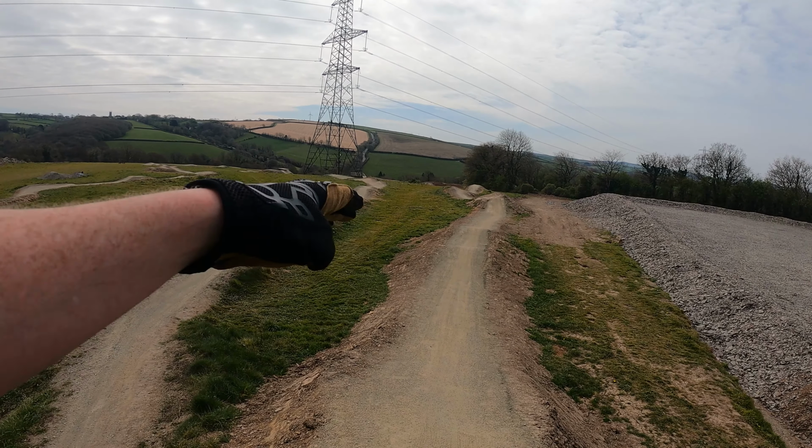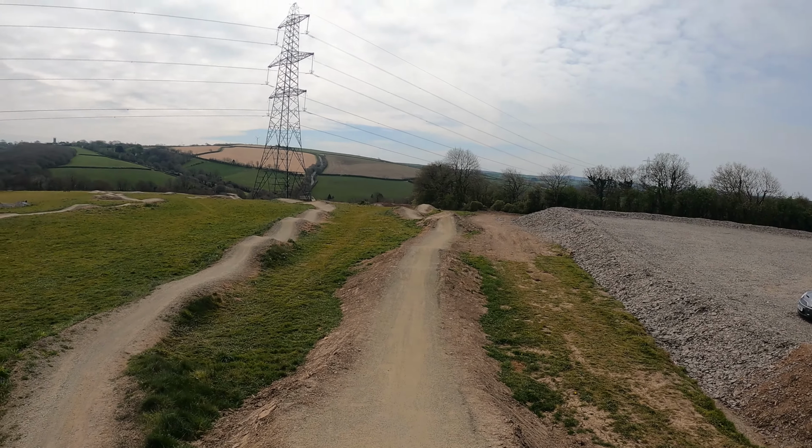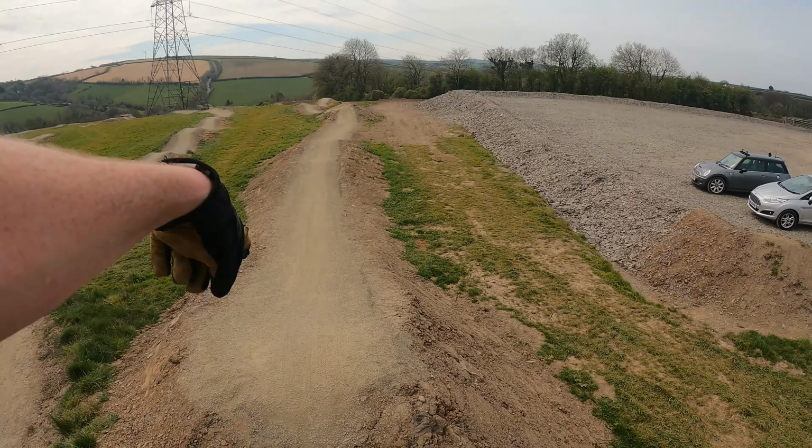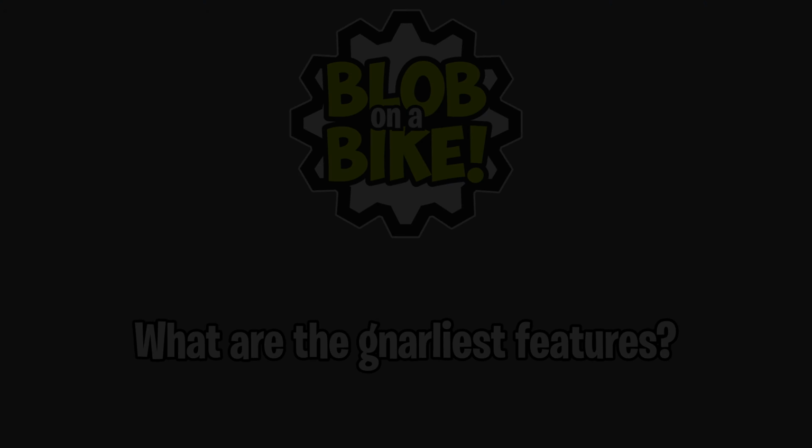Nice set of doubles there if you've got the speed, which I assume you would have if you cleared that. Nice hip jump over there. And it looks pretty good and not too difficult once you got past this first stage. I'm sure there's some more tricky bits further on down there, so I'm gonna go and check those out sort of on foot. Well, I'll roll my bike up here and see what's what after that.